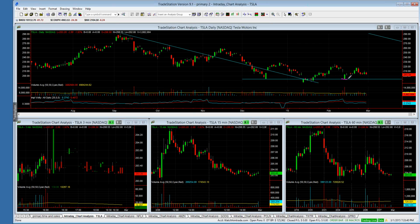And the key supports will be the February low at 193. That was the earnings day low. And then the 52-week low is at 185. That is the January low so far. If you break below 200 bucks, I'm looking for a move down towards 193 to 185. And if you were to break below those supports, it could really open up to the downside. We could be looking at 170 on down to 150. So Tesla, definitely on watch for that 200 breakdown.